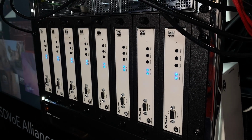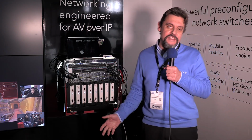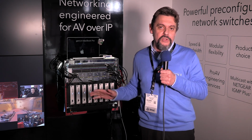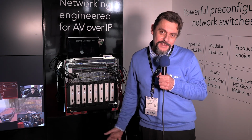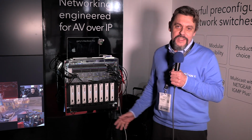Of course, NETGEAR M-series also offers its API to the AV manufacturers and system integrators so that their management software can configure and monitor the switches as if they were their own products. So, with hardware and software, you see that NETGEAR really wants to simplify the AV over IP transition and enhance the overall AV customer experience. But you know, for ProAV, it's not only about hardware and software.